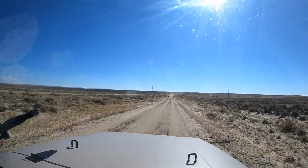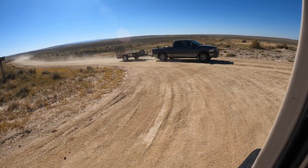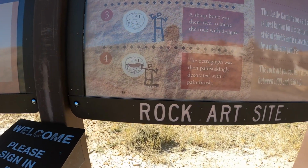When you turn off on the dirt road to get to it, which is unpaved and kind of rough in places, I understand, it's 15 miles, and then you turn east and go another 6 miles to get there. There's a bunch of sandstone outcroppings, which the wind has eroded, making fanciful shapes. And there's a bunch of petroglyphs there, the Native American rock art, as we'll call it.